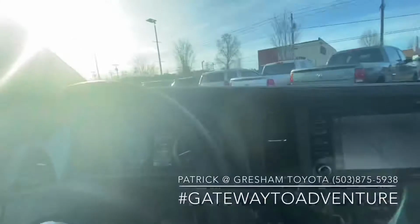All in all, really, really nice minivan. And of course, the only one on the market with all-wheel drive.